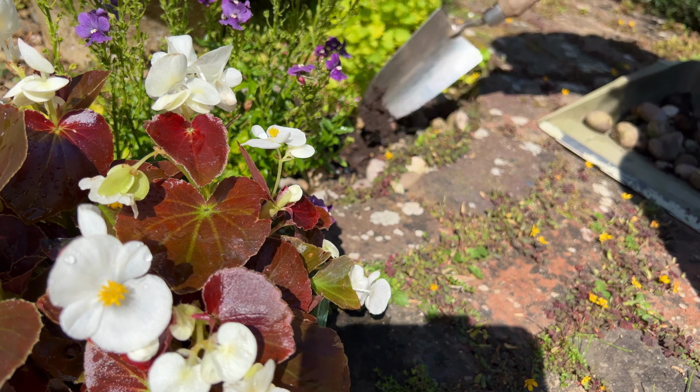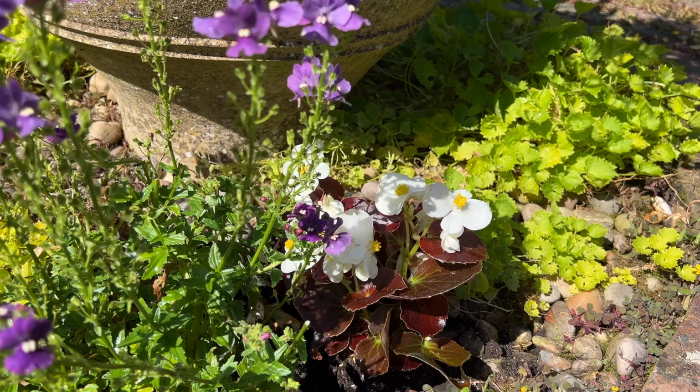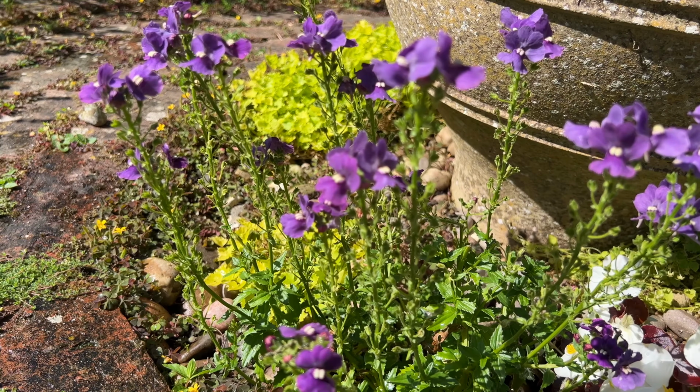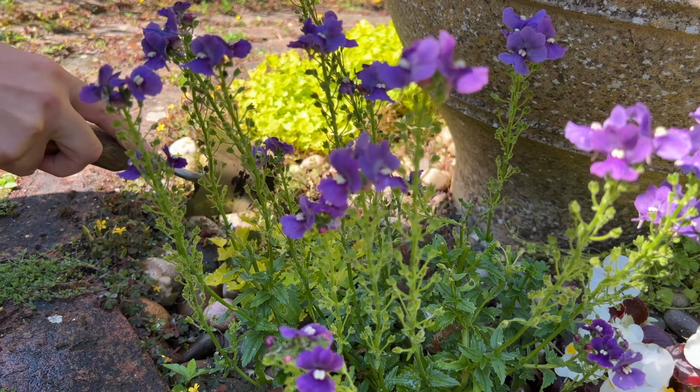We've not yet tried raising begonia from seed. These were bought at a local nursery, and they are very accommodating of both sun and shade, although the deeper the shade, the more the initially eye-catching bronze leaf takes on a green hue.